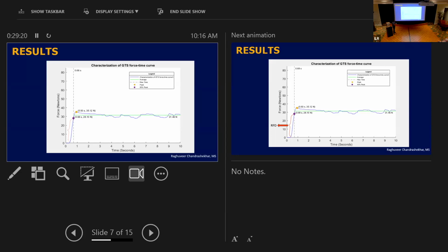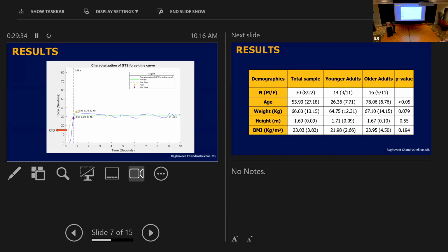To add to the whole feature list, we have the maximum, the time it took to reach 80% of the peak, or rise time, and then the average after reaching 80%. The fourth feature is RFD, or the rate of force development, which looks at how fast you got to 80% of the peak. That's calculated by dividing 80% of the peak by the rise time. You'll see further in my results why that's also an important measure to look at.